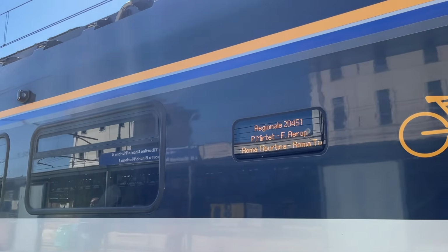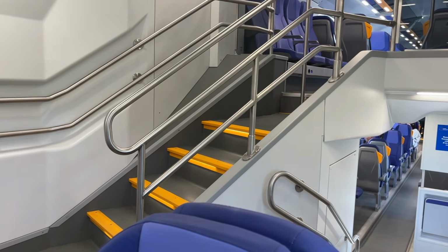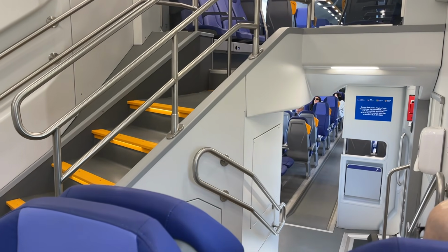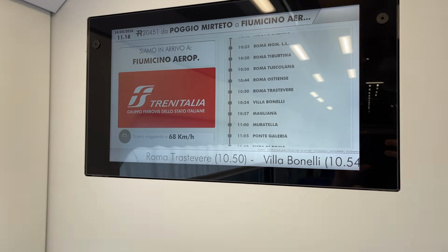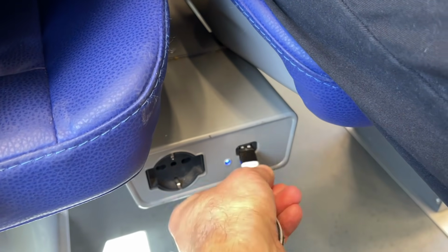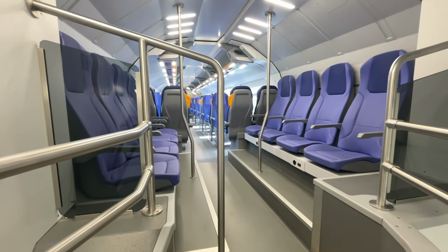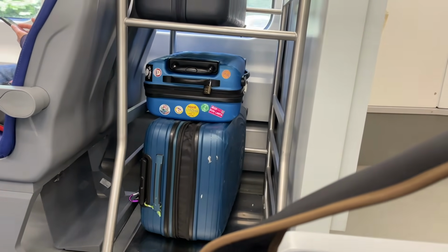This was an even newer, more modern train that felt bright and airy and well air-conditioned. There were digital signs showing how many stops were left, and we relaxed while rolling through the not-so-picturesque areas of the outskirts of Rome on the way to the airport. This train also had charging possibilities, but remember, you could get an older train that would look different than this, and don't worry, it's still the right train.